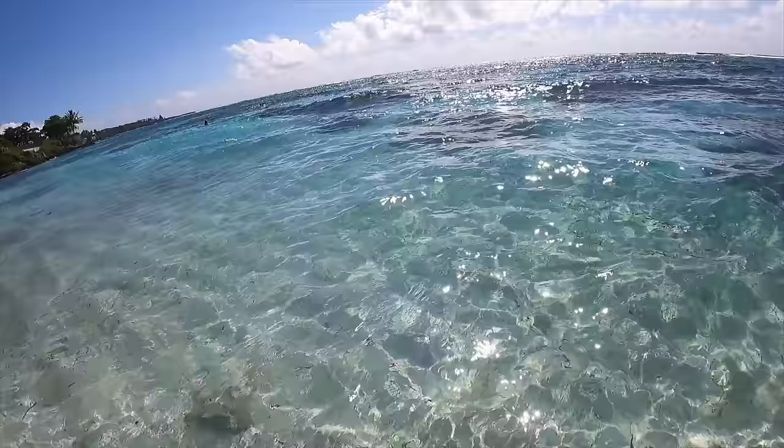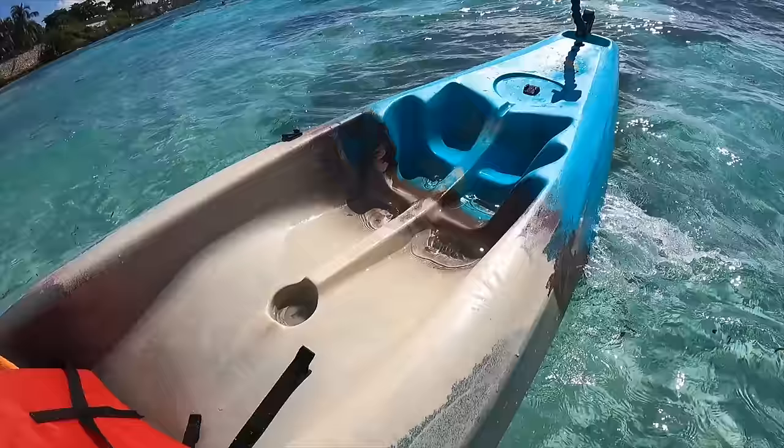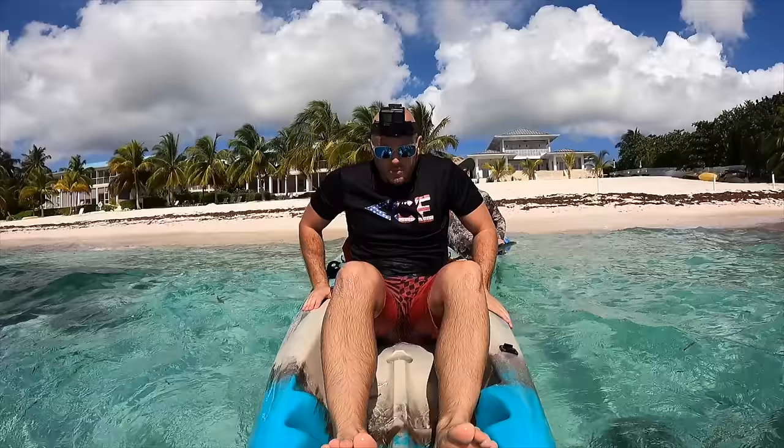Another beautiful day. All right, my friends, we are all set up to go kayak fishing here. This is a rental. It's actually a Jackson kayak, which is a super nice kayak. I'm surprised it's the best rental I've ever gotten.